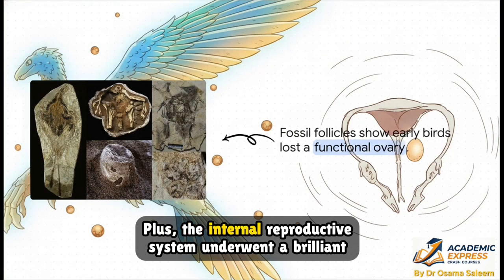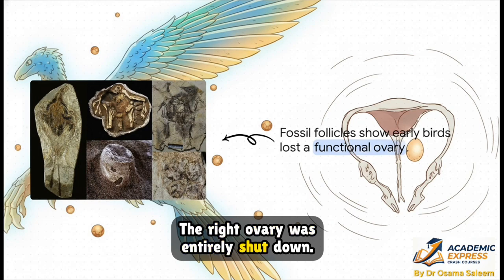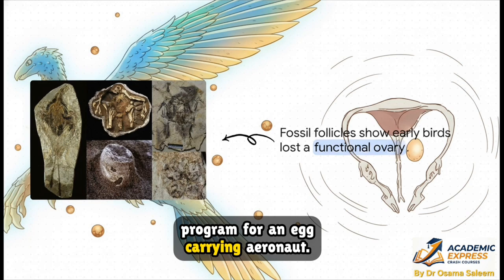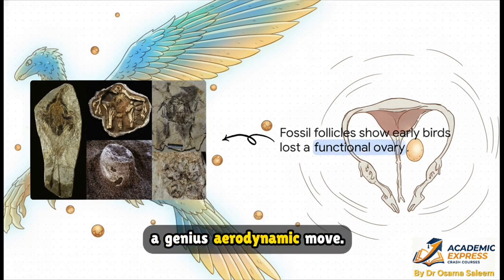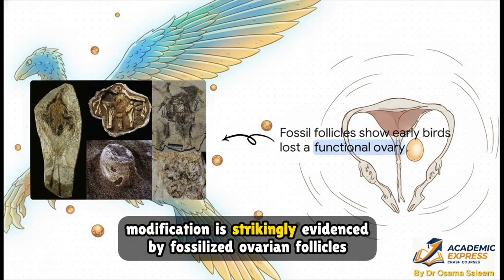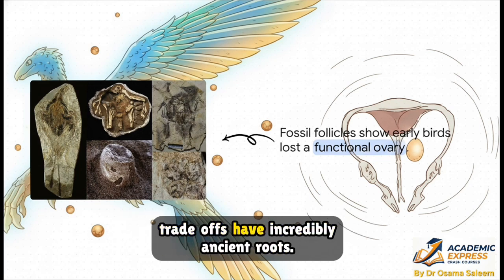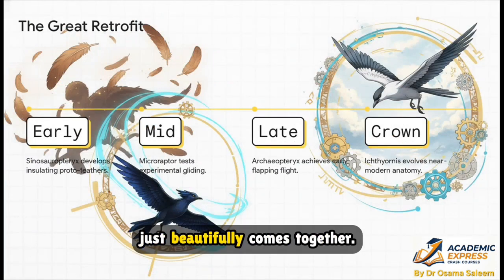Plus, the internal reproductive system underwent a brilliant weight-reducing retrofit of its own. The right ovary was entirely shut down. I mean, talk about an extreme weight loss program for an egg-carrying aeronaut. Shedding half of your reproductive plumbing is just a genius aerodynamic move. And this isn't just a theory. This early modification is strikingly evidenced by fossilized ovarian follicles we've found in early birds, proving these specific trade-offs have incredibly ancient roots.